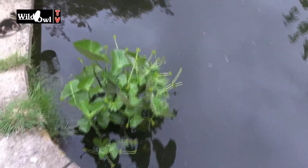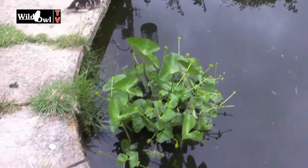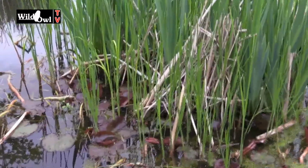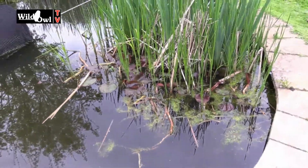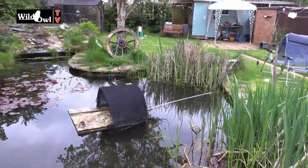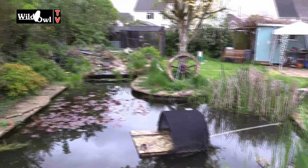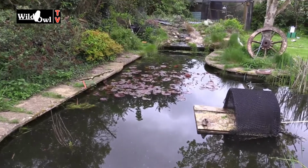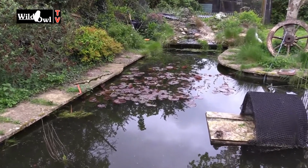Don't forget pond plants. If you have a pond, pond plants are also of great value. And of course, for a pond where you've got plants and weeds, this is where the tadpoles will hide and newts will hide, and all the youngsters that hatch out of the eggs and the spawn, they'll be wanting to get under cover. So having lots of plant growth in your pond is also very important.